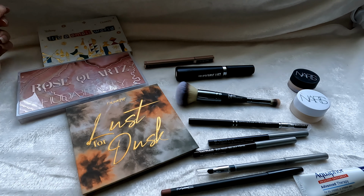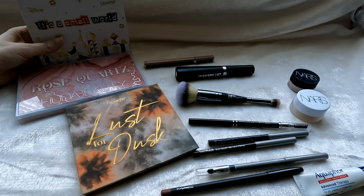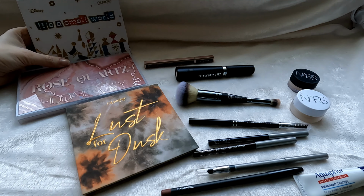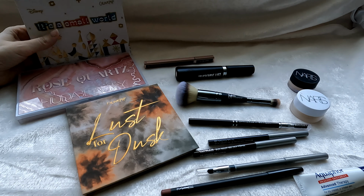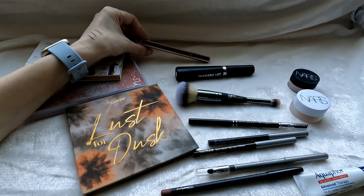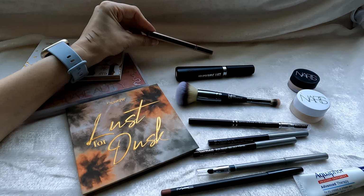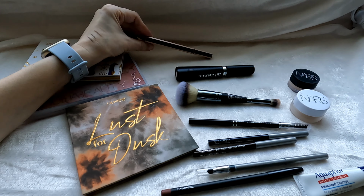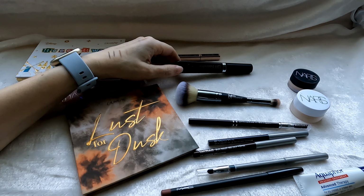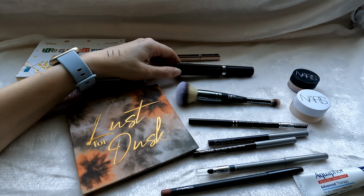Then Rose Quartz. I didn't think I was gonna love any other Huda Beauty palette as much as I love Mercury Retrograde, but Rose Quartz is beautiful. Absolutely so glad I have it in my collection. Lancome Idole Liner. This was a hidden gem for me. I never thought about it, but now that I've used it, it's not leaving my vanity. Telescopic Lift from L'Oreal. Everyone was right.